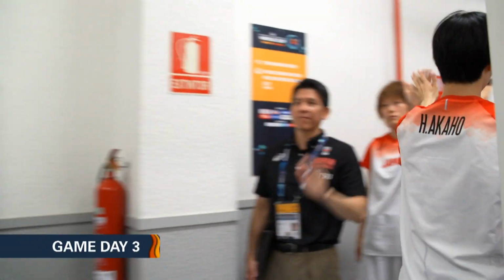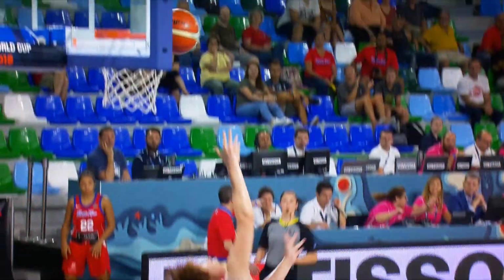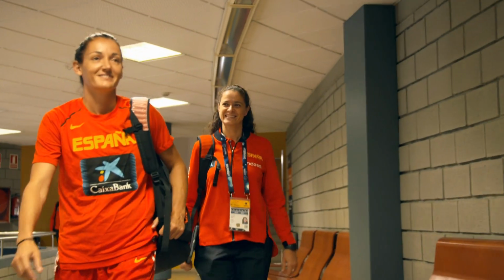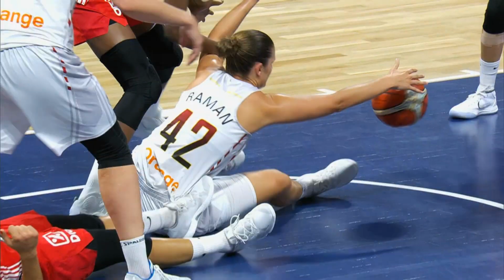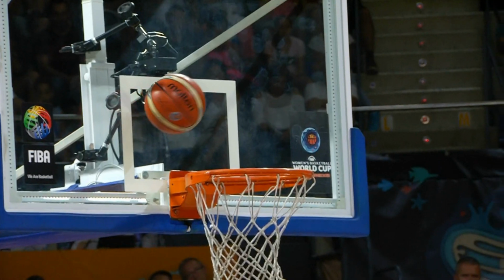On game day 3, Japan clinched their second victory of the tournament to overcome Puerto Rico and send their opponents out at the group stage. But the game of the day came between Belgium and Spain, with both teams competing for that automatic place in the quarter-finals. Spain knew a win would be enough, while the Belgians needed an 8-point victory to guarantee them a quarter-final spot. Oh, they find Emma Messerman.